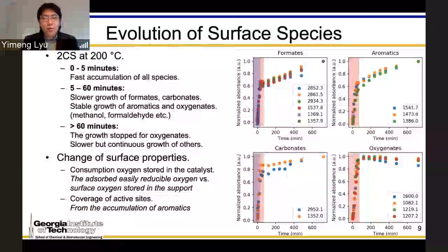So one other possibility for the surface change would be the coverage of active sites, as we're seeing the formation of aromatics. From the accumulation of aromatics and polyaromatics, we might be covering the active sites, which could be a reason why we're seeing the lower rates of formation of the aromatics at a later time.